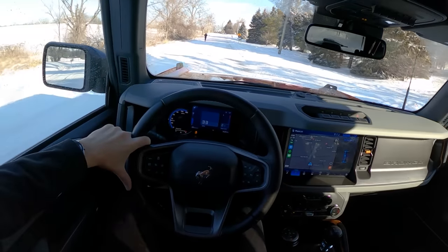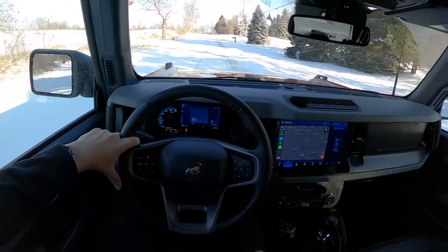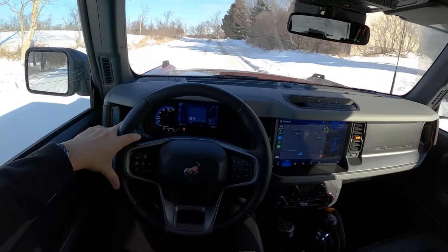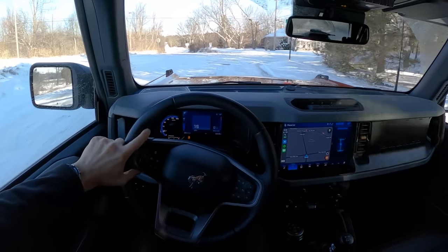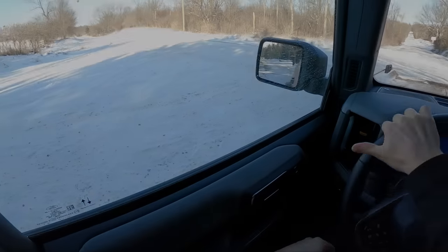One of my only complaints about this Bronco is that there are a lot of rattles, and they're all kind of coming from the back area. It would be nice to see those start to kind of get sorted with time, but it doesn't ruin the car. It's just kind of a little bit of an unfortunate circumstance.